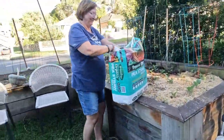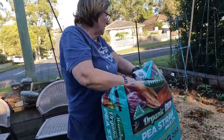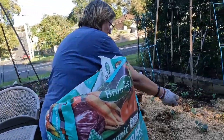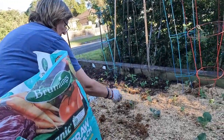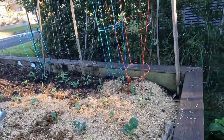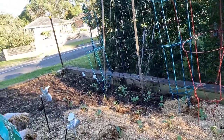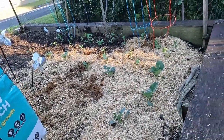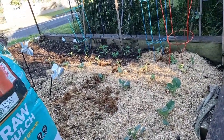Here she is. So what are you up to today, Jez? Just mulching the new gardens, just so that they hold the moisture and puts a bit more nutrients into the ground. And what have you got in this garden? Peas across the back, mostly sugar snaps, maybe some snow peas, and then some cabbages, and then some broccolis up that end, because that's what we like the most.